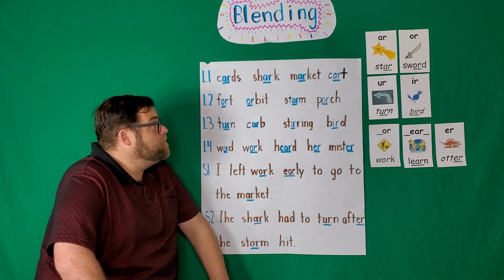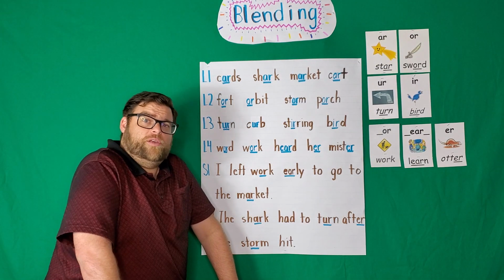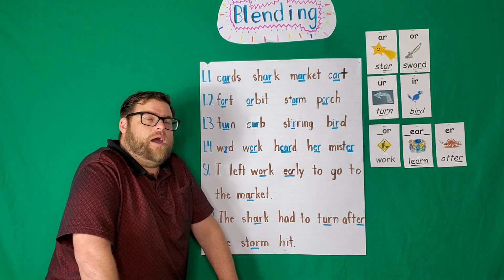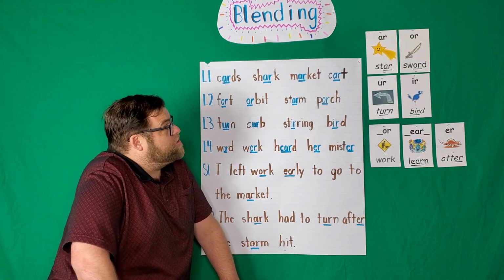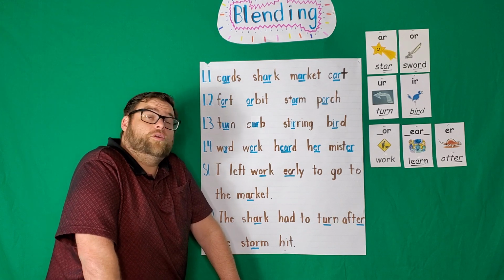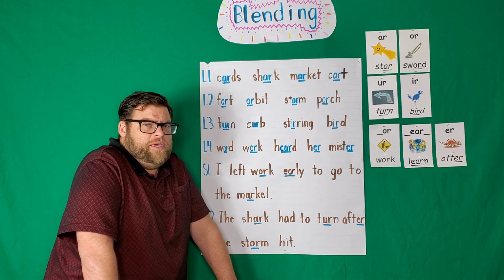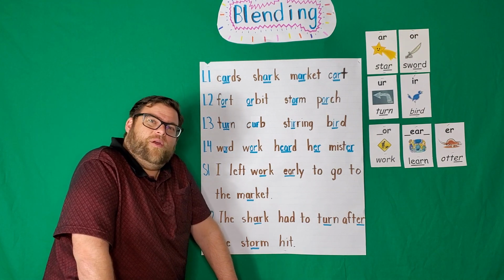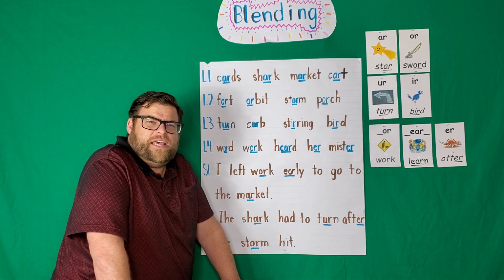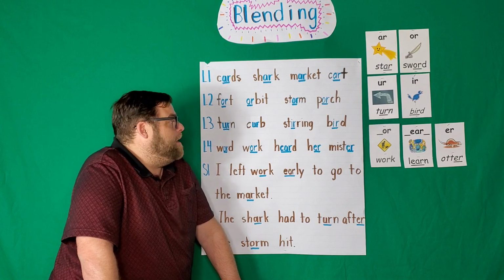Okay, again, to review, today we worked on controlled vowels, and in particular, R controlled vowels. So remember, R can change the sound that a vowel makes. And we did that with the star card, the sword card, the turn card, the bird card, the work card, the learn card, and the otter card. I have a challenge for you this week. Get a magazine or a newspaper and see how many R-controlled vowels you can find. Test yourself to see how many you can find in 2 minutes and let your teacher know about it.